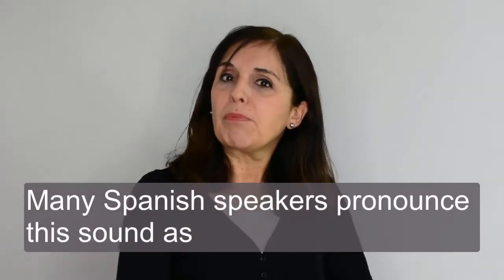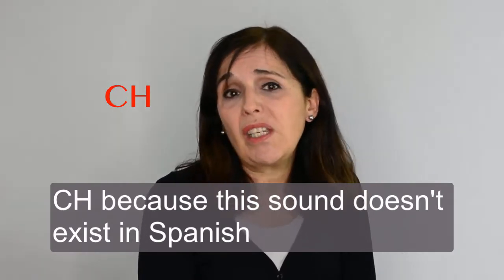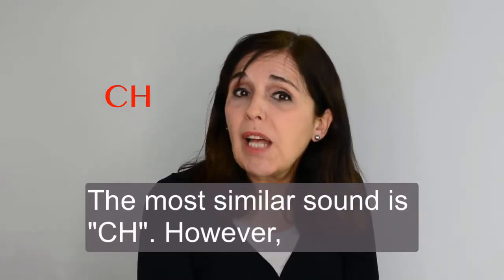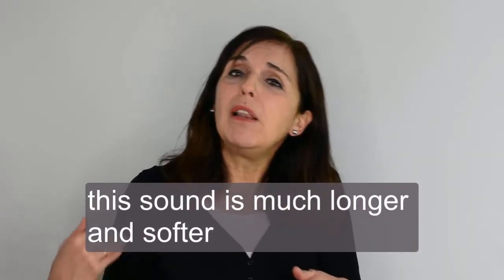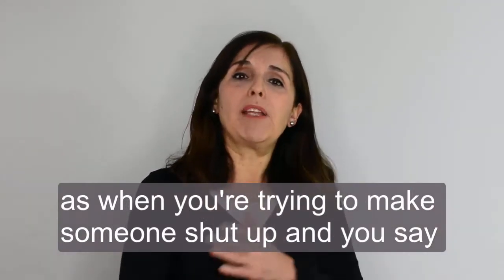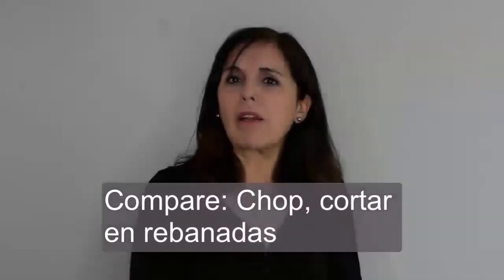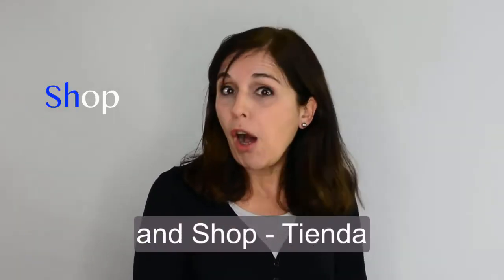Sh: show, she, shop, shape. Many Spanish speakers pronounce this sound as CH because this sound doesn't exist in Spanish. The most similar sound is CH. However, this sound is much longer and softer, as when you're trying to make someone shut up and you say shh, shh. Compare chop, cortar en rebanadas, and shop, tienda.